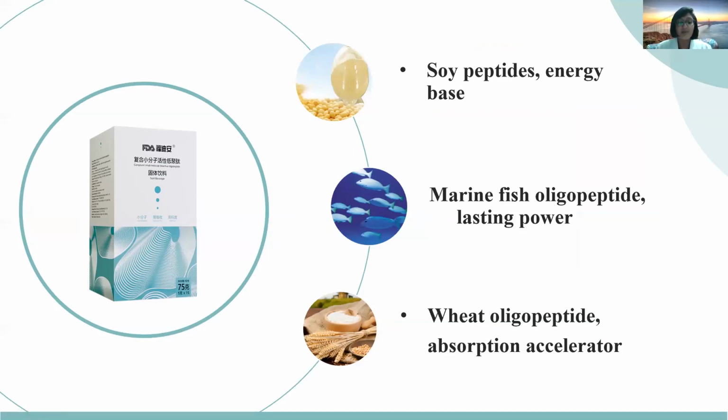Our products are based on three main molecule peptides: soy peptide, fish peptide, and wheat peptide. Soy peptide is the source of energy base, marine fish oligopeptide gives lasting power, and wheat oligopeptide accelerates and enhances absorption.